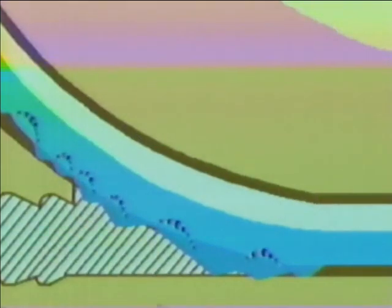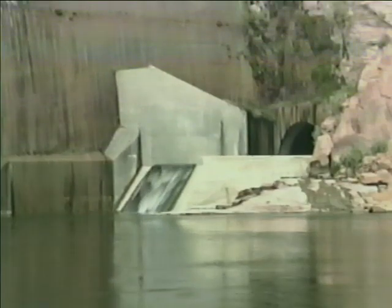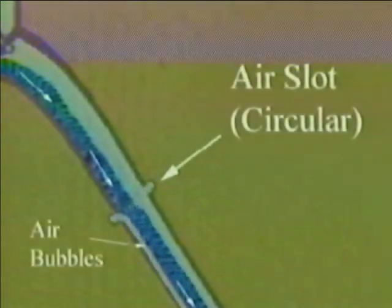stair-step fashion. It was realized, too, that most of the damage would probably occur at the elbow section where the spillway levels out. By the 1980s, Bureau of Reclamation engineers had come up with a new design for the type of spillway used at Glen Canyon. The new design incorporated what is called an air slot, a notch cut into a spillway that would introduce an air cushion into the rushing water and thus prevent cavitation.